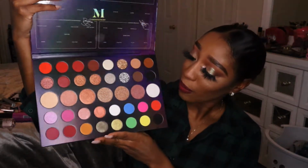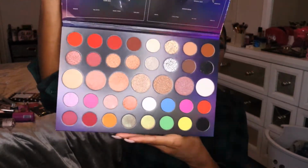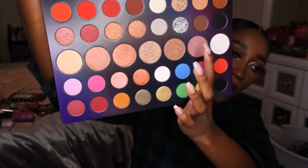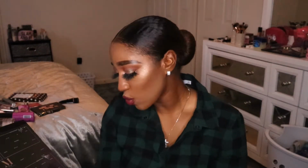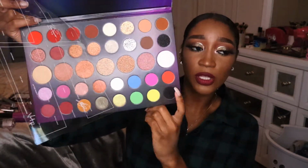So it comes with pressed glitters. It comes with 2 pressed glitters. You have a gold one, and then you have a silver one, and then this big row of eyeshadows right here, those are like topper eyeshadows to make your eyeshadows glisten and sparkle a little bit more, give it a little bit more dimension and everything. You have these neon colors right here that'll be super fun for the summertime.